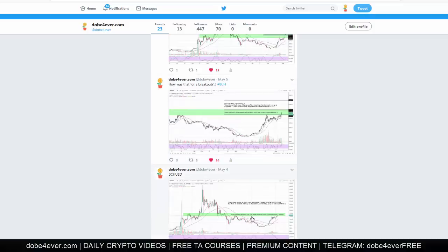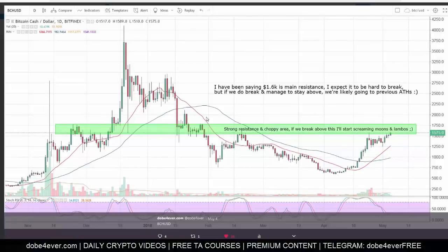But the very first ones I shared here on Twitter, you can see I had this green area that says a strong resistance and choppy area. If we break above this, I'll start screaming moons and Lambos. So the price was still at 1575. The reason this is a choppy area is because look at all this choppy action here, and also here you see there's a lot of support and resistance everywhere inside this green area. So this was expected to be a choppy area.